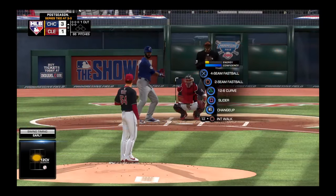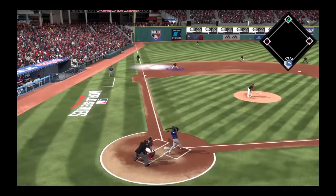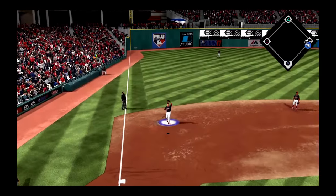Here's Jason Heyward now. He's got a hit in 3 at-bats to this point. There's a swing and a high pop-up. Kang is there for it. 2 gone.